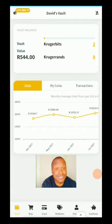That will be very appreciated, but I am saying, guys, this is the opportunity. It's in South Africa. Let's grab it and let's use it in terms of investing. I've got two investment apps.